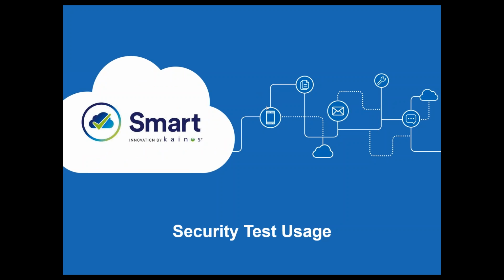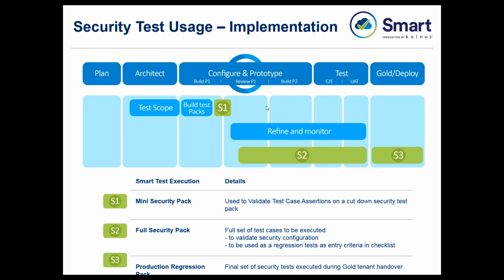So when do you actually use your test strategy and your test cases? I've broken this up into 2 sections. Let's look at implementation first. I've overlaid the Workday implementation lifecycle here with our security test lifecycle. So ideally, during the architect phase, you would agree your test scope and create your test strategy.